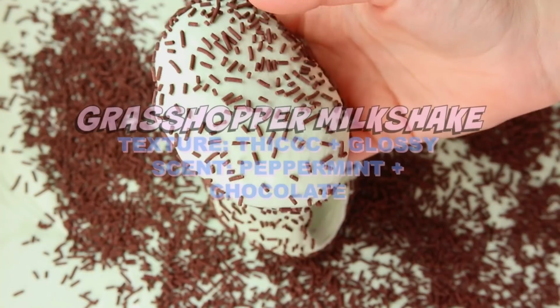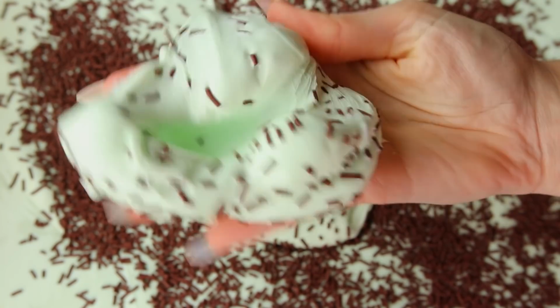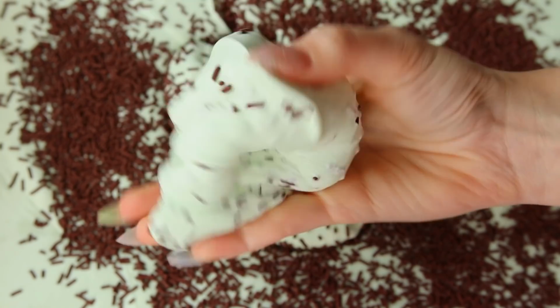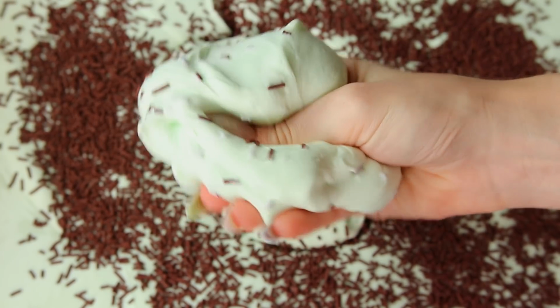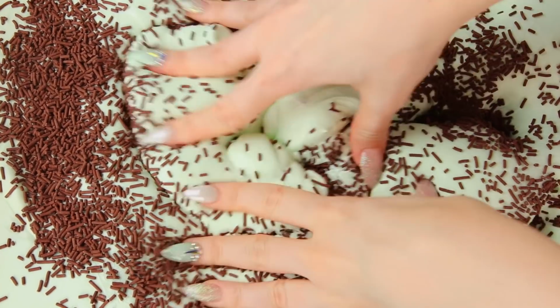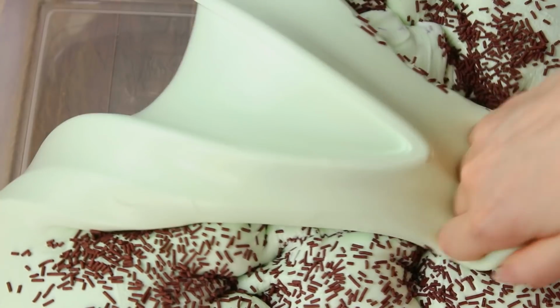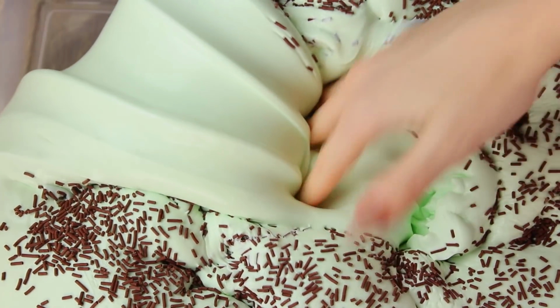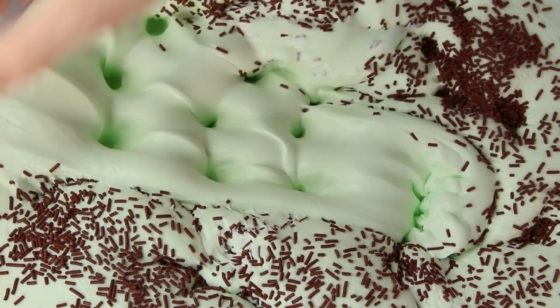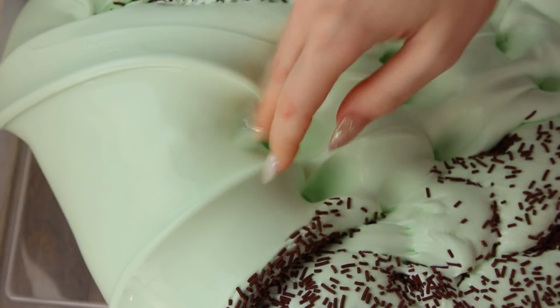But this one is called the Grasshopper Milkshake. So this one is a sharp peppermint scent with a hint of dark chocolate in it. It is one of our thickest bases. I've been talking about our new and improved thick bases for a while, and this is one of them. It is super thick, but it's also really, really glossy as well. So you kind of get the best of both worlds. So if you're really into thick slimes, if you love mint chip stuff as much as I do, I think that's going to be hard to do because I'm kind of obsessed with mint chip stuff. But if you love mint chip stuff in general, you're gonna love this.